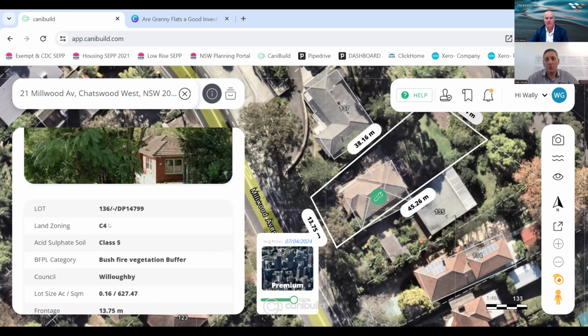So this would automatically trigger a DA through council. So under the granny flats requirement, it has to be a residential zone, R1, 2, 3, or RU5. If it's a C4, which is basically a conservation zone or an environmental zone, that has to be approved by council, in which case it's the council's discretion.